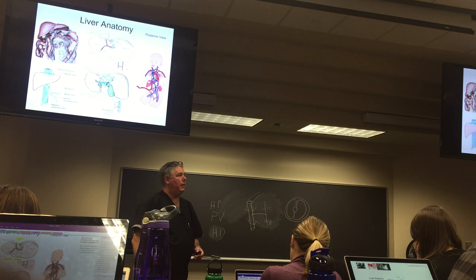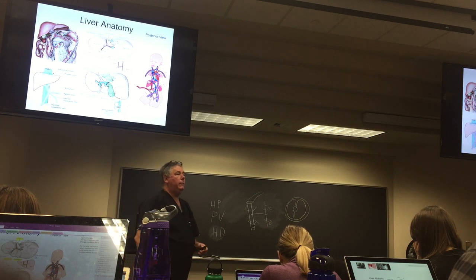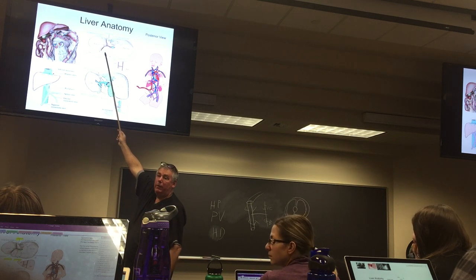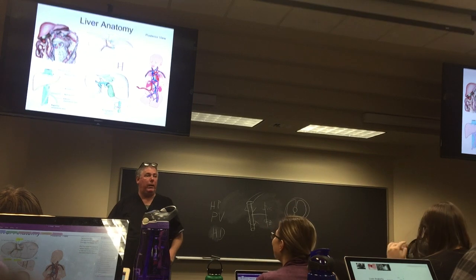I thought you were talking about the distinction between the quadrate and the caudate lobes. If I put a pin in that to identify it, you're going to see where the gallbladder was. G, Q, that's the quadrate lobe.